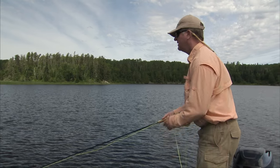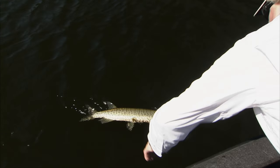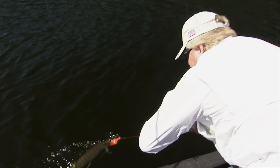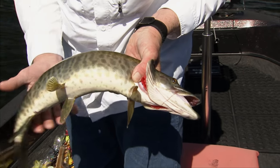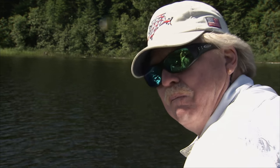I was stripping in fast because I made a bad cast. He hit it. Yes, it is. They do have an attitude. Yeah. Little ones and big ones. The colors. Beautiful iridescent green here. We're gonna get her back in the water. Wow! She's gonna grow up big and mean.